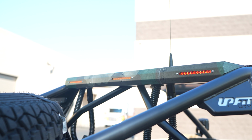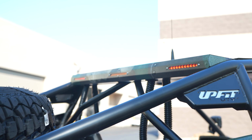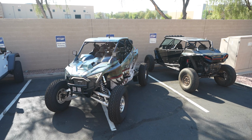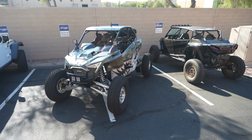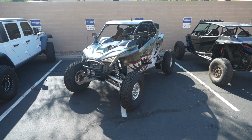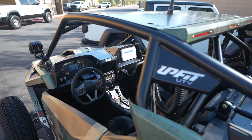I don't know if you noticed, it's got a chase bar with tail lights and an amber bar in it, along with some UPFIT gusseting and stuff like that. So just a really cool, and this obviously is wrapped, I believe. You can get a lot of different custom wraps if you want. You can custom pick it, or they're gonna have these at the dealerships, which is a lot of cool different wraps on them. Let's go down to the front and show you guys the inside.